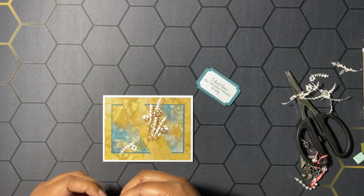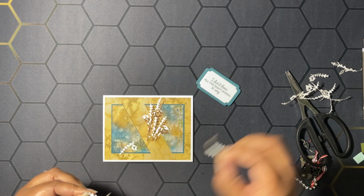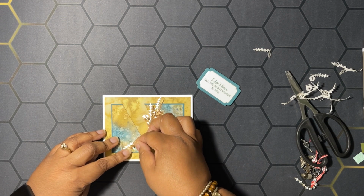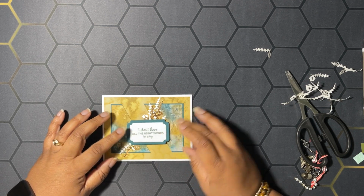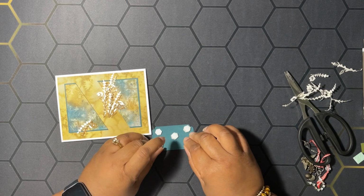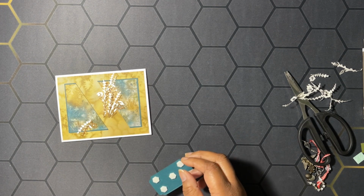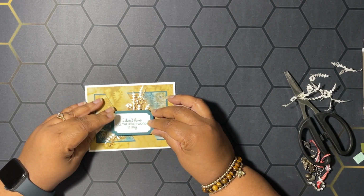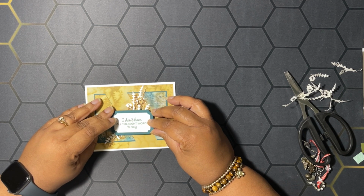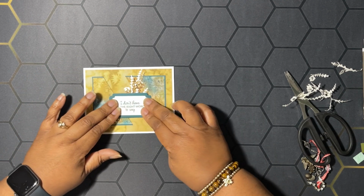Okay, gotta get that placement right. I'm peeling off the backings. Okay, so now let's go ahead and remove the backings to our dimensionals on our sentiment. I'm gonna go ahead and put this on. I want it more to the right. Trying to make sure it's straight. Let me look. Looks pretty good to me.